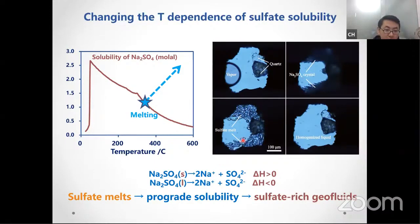The linkage between sulfate melting and the solubility change can be simply explained by the difference in the formation enthalpies of sulfate crystal and sulfate melt, and thus the temperature dependence of the two solubility-controlling reactions reversed. In other words, the formation of sulfate melt leads to the prograde solubility of sulfate, and then the formation of sulfate-rich geological fluids.